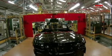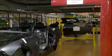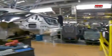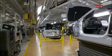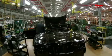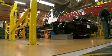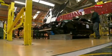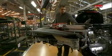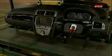Keeping everything moving is a series of mobile platforms called a skillet line. With a skillet line, the entire floor actually moves along with the car and the workers, maintaining the flow of production while minimizing fatigue. As the car moves, each station adds a variety of parts needed for further finishing. One of the final steps is the dashboard.